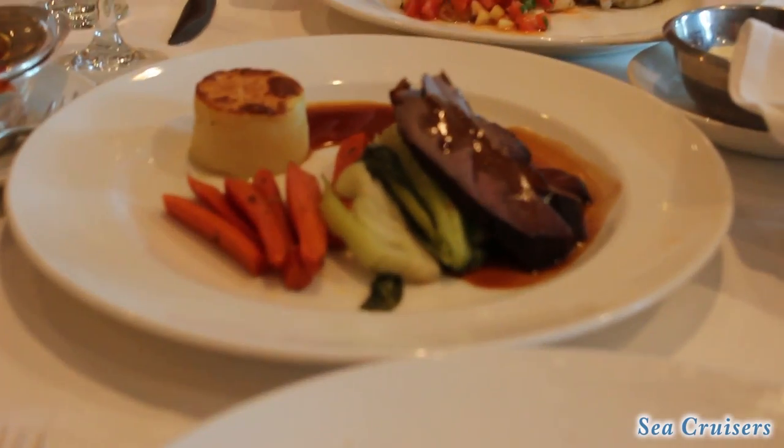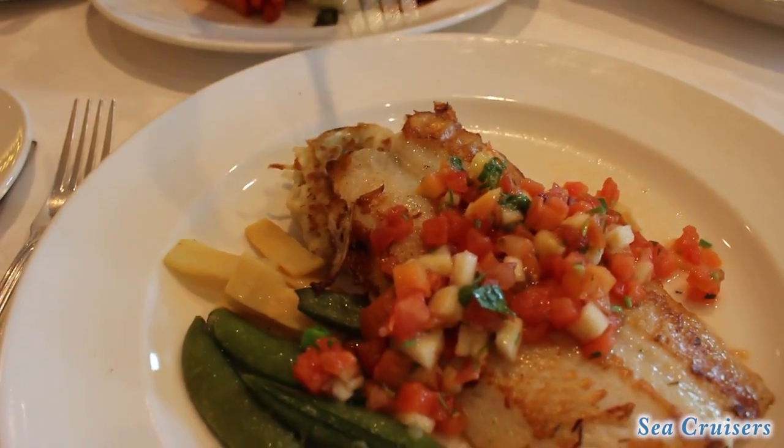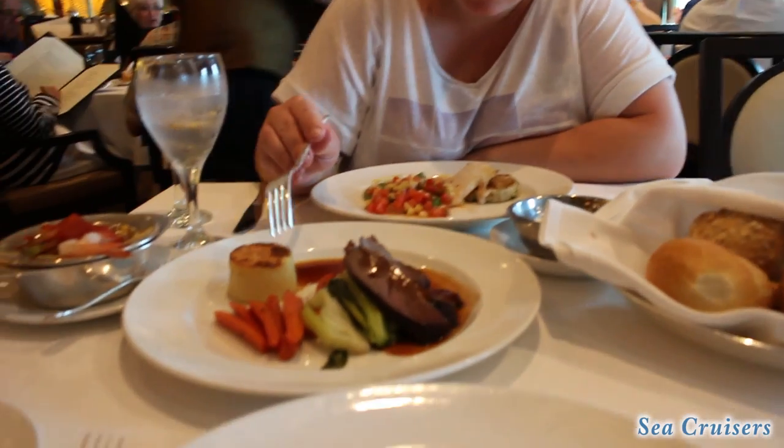And what is that? That's your duck? That's my duck. Oh. It's hand glazing. Oh, wow. That's a potato cake. And like a pineapple tomato, like a pineapple, oh, tomato. Oh, okay. Yum. Bon appetit. I don't know what that is.